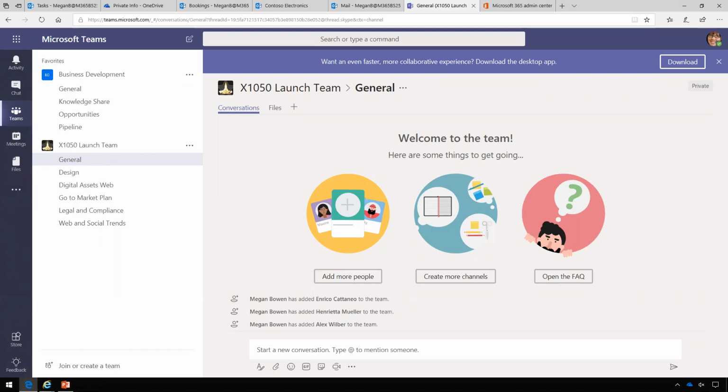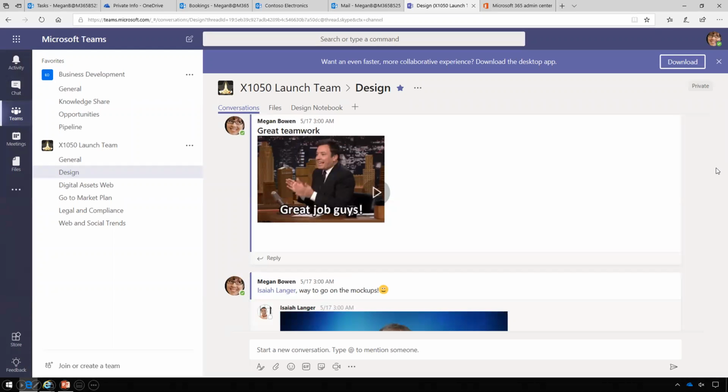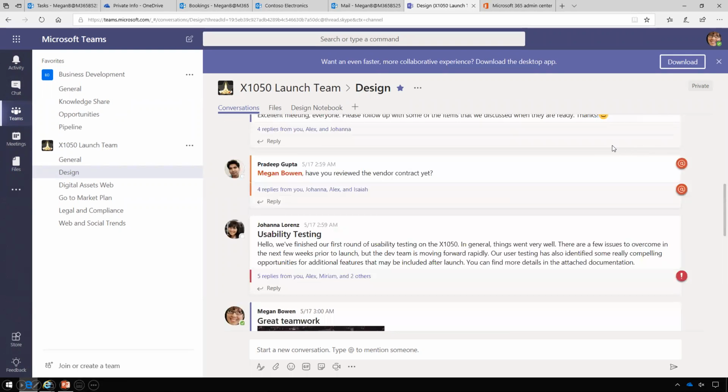In this case, she's dealing with the design channel, and she hasn't been able to communicate with her team for a couple of days, so she's able to come back here and look at the static chat. This is the activity board conversations, and she's just able to see what's been done. She can scroll up into the previous earlier threads. You see here, this has got a video in it, and you're able to click on that video. It's pretty interactive.